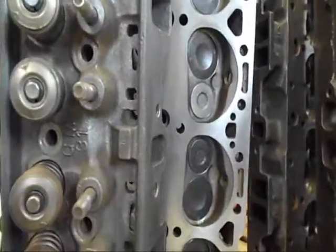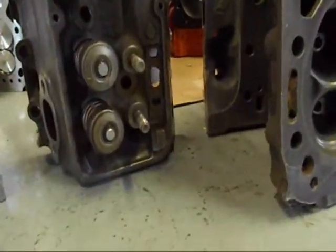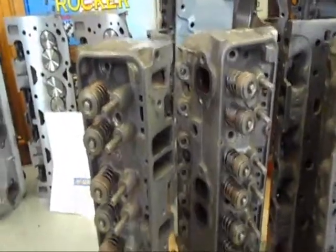Looks to be the date code is 159 on the first set, and the date code looks to be 138 on the second set. Very nice set of new style double humps with accessory holes, as you see there, all built up and ready to go.